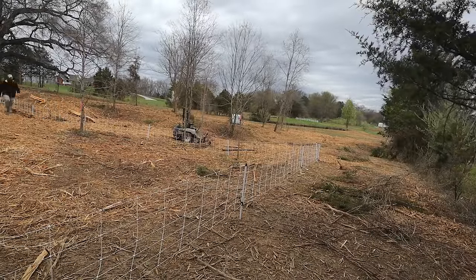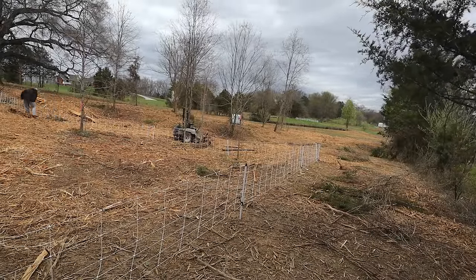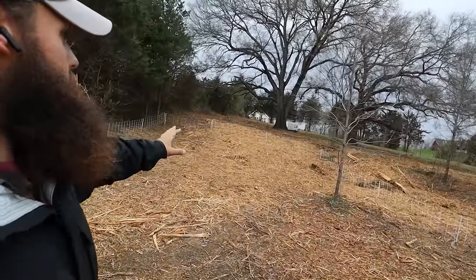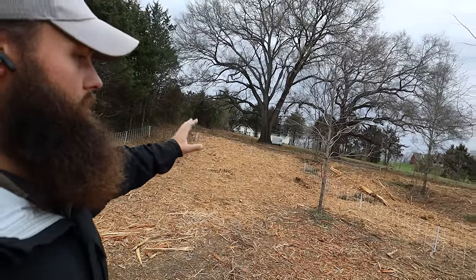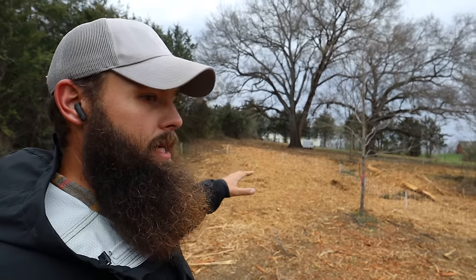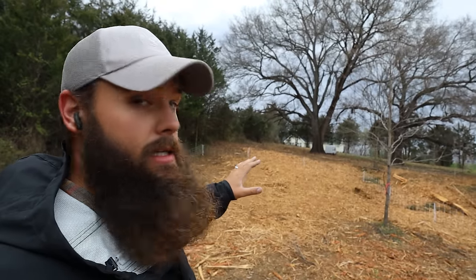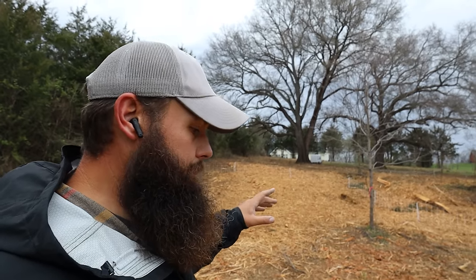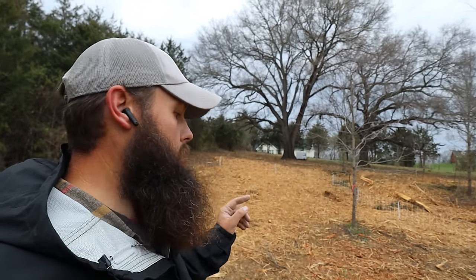Okay, so you can see we got the net set up, same size paddocks we've been doing. One of the reasons we didn't mind doing the forestry mulcher is because we're gonna put the pigs in here. So all this mulch, the pigs are gonna trample, push down in the dirt, the mud, and then it's gonna break down faster so we can grow grass. If we weren't gonna put the pigs up here, we probably wouldn't have done the forestry mulcher.